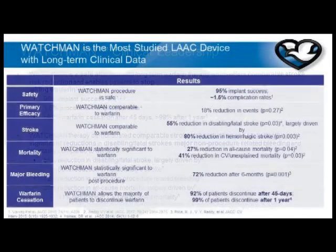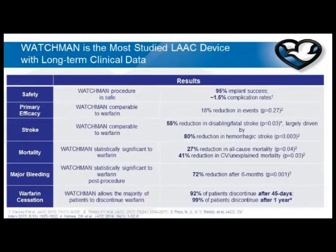So this just hammers these points home in another form. But yeah, way lower risk of bleeding. And I think the mortality benefit is important as well. It's not one that we always think of, oh, reduction of bleeding, but the mortality benefit is very important, obviously, as well.